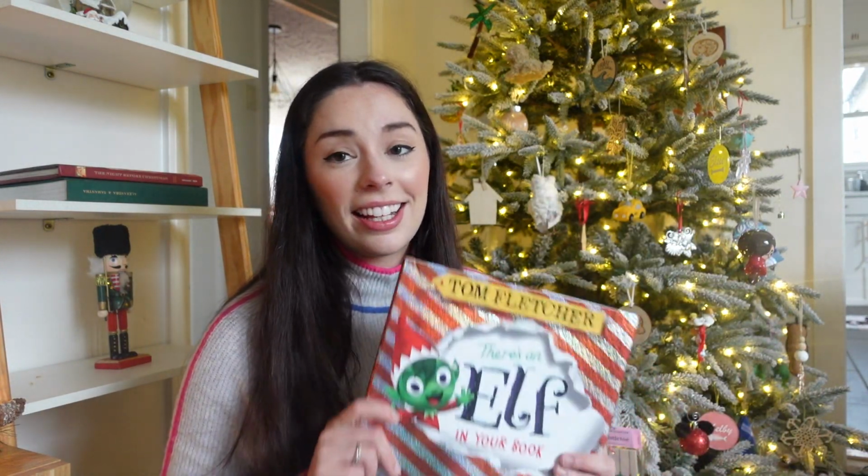Board books are really good for toddlers because they don't rip them. We've had a lot of casualties of books. This one is There's an Elf in Your Book. It's kind of like a naughty, funny book. Don't get tricked into being naughty, okay? Touch your nose like you interact with the book. And I think that they're going to think that's so funny this year.